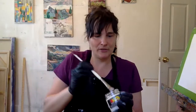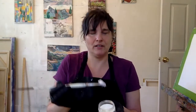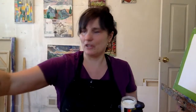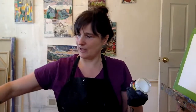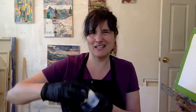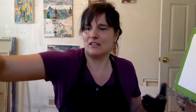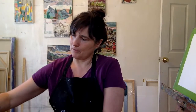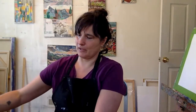I'll go ahead and use a little bit of it. Like you can see, it's really thick like that. I usually use it with like a credit card or something when I use this stuff. And it can make your paints kind of chalky and dull looking. But here, I'll show you.